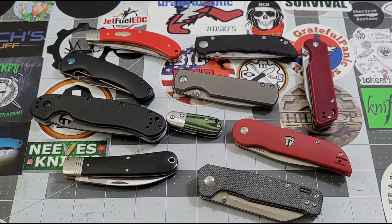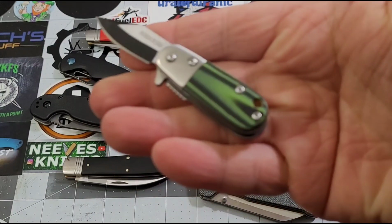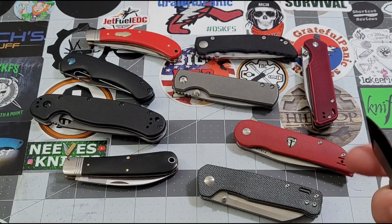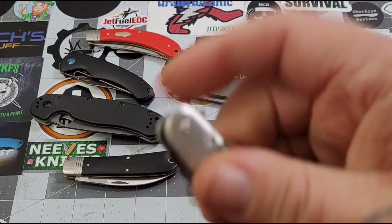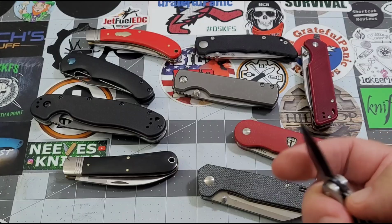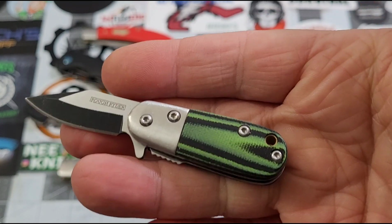I got my Rough Riders out there. You guys know I love my Rough Rider, especially this guy. Had to get him in there. Hashtag Angry Watermelon. There you go. I think this thing sold for like $9. You know, it's 440A steel. A knife like this is just fun. It's fun for me.